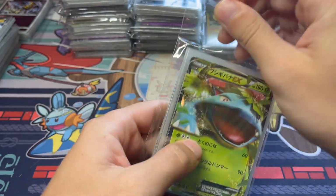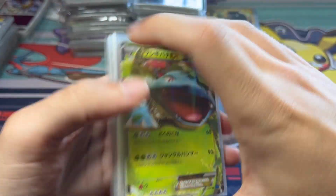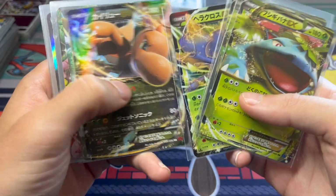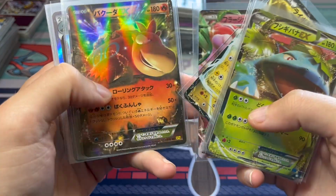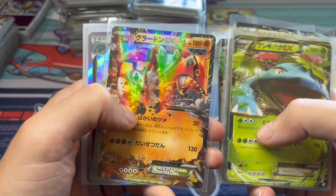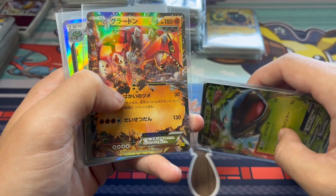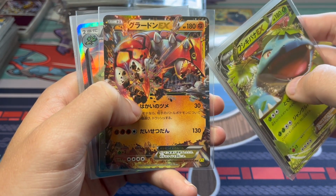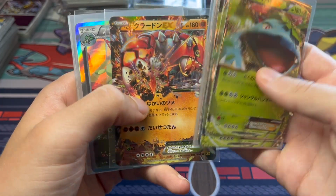All right, I gotta keep cracking through these because I've got 2 full stacks left to go. So, more EXs from the XY era. Not the most exciting ones. Dragonite EX, that one's pretty cool. Manectric EX, Floridus EX, Camera Up EX. There's a Hollow Groudon EX from XY5. Love that. Both the regular Groudon EXs and the Black, White, and XY era were just so good. So, we love that.